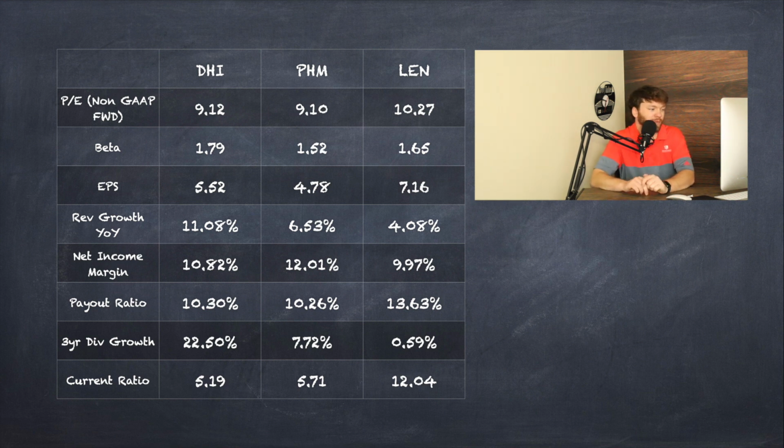current ratio. Now, Lennar with a 12.04. I guess that makes sense why their dividend growth is pretty low, even though their payout ratio is the highest, because they probably keep a lot more cash on hand than the other two do.